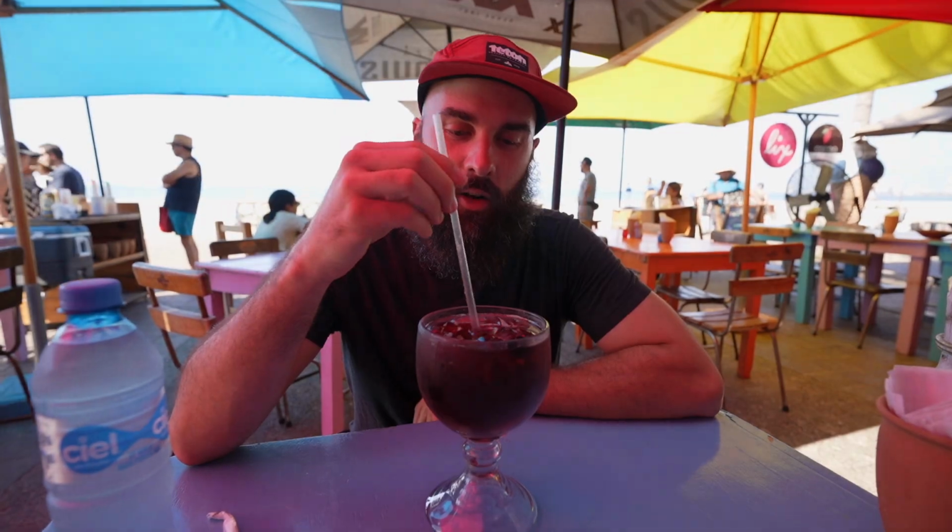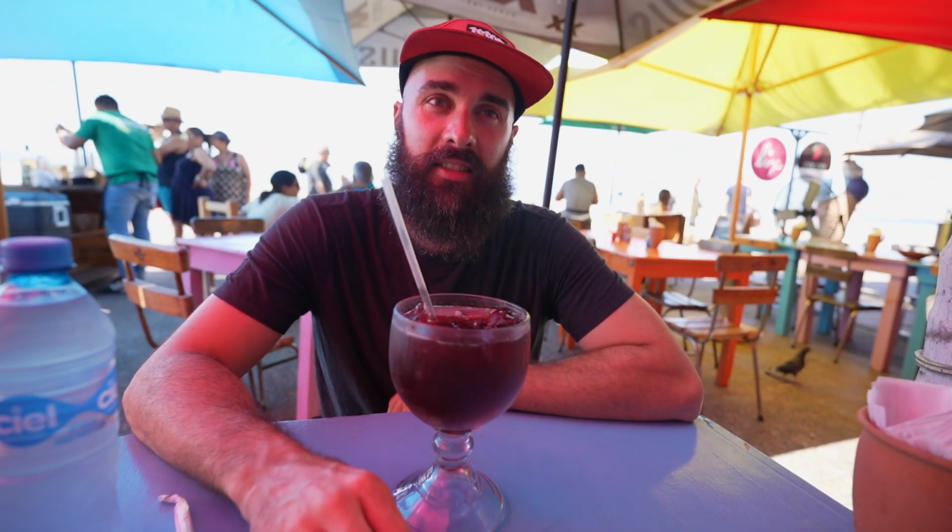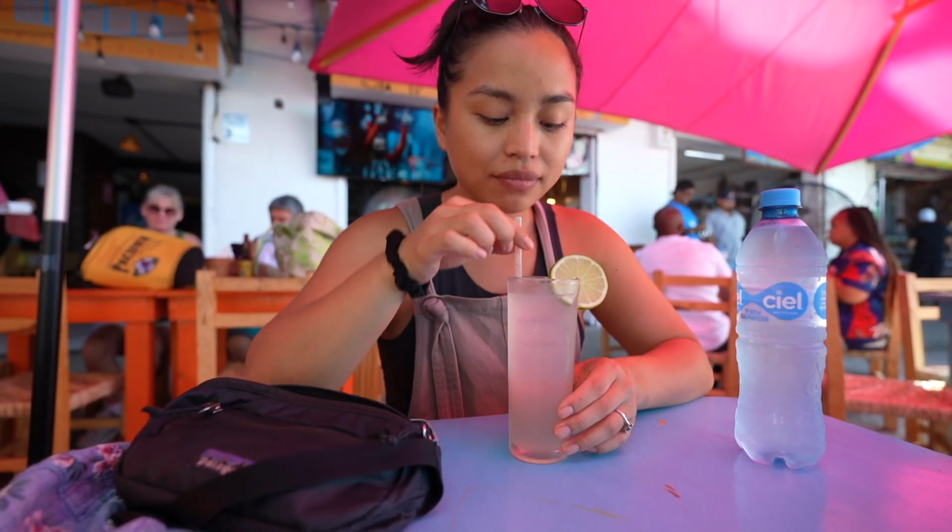This is the hibiscus or jaimeca. Ooh, that's very refreshing on a hot day like this. I think a lemonade's gonna do the trick. I already feel recharged.